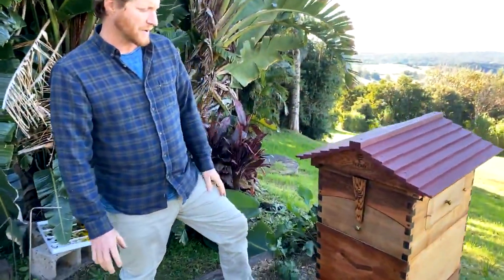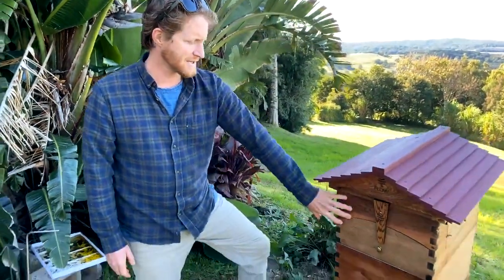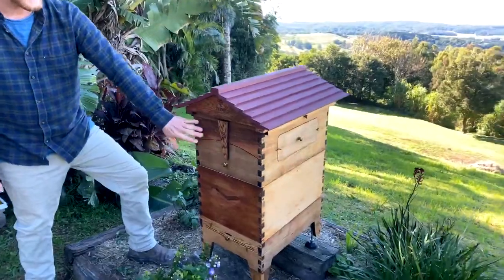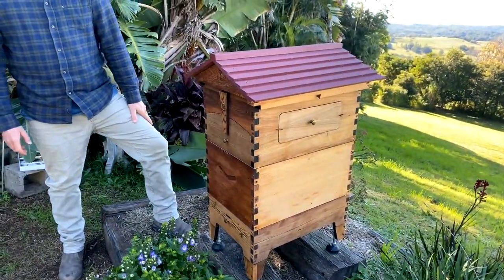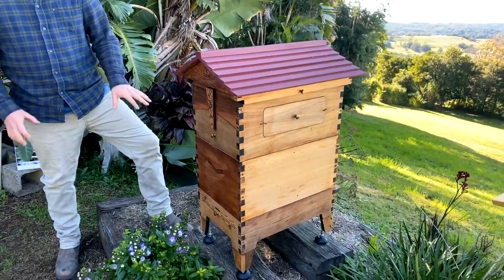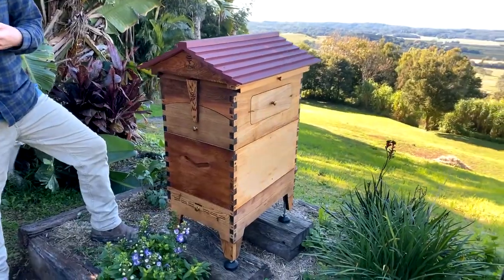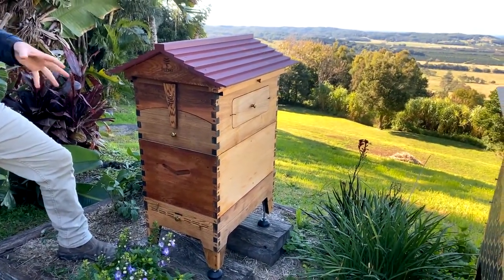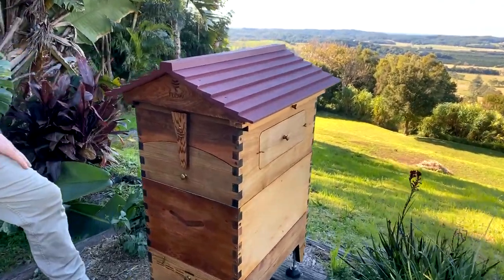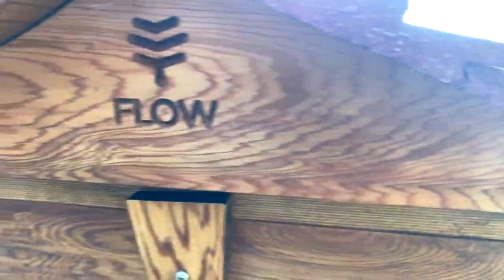Okay, good question. So generally what we do here is just coat the outside. If you've got a cedar hive, it's easier to keep looking this natural wood colour than it is the other wood types. Other wood types will tend to attract the mildew quite quickly, and the cedar has natural repelling properties. So if you do want this beautiful wooden look, then the cedar is the hive for you.